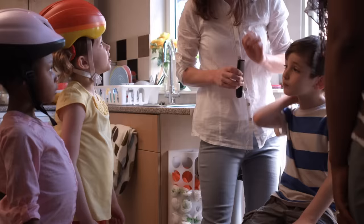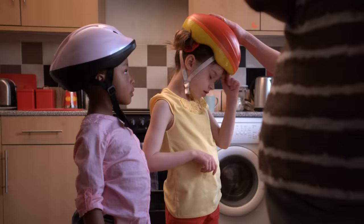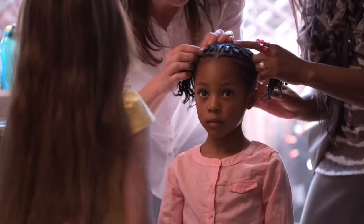Oh, no, I'm sorry, Topsy. Until I've got rid of Tim's nits, you can't go to nursery. Topsy, has your head been itching at all? Yes, a little bit. And how about yours, Kerry? No. Mine is very itchy. That's it, Kerry. Keep your head nice and still.